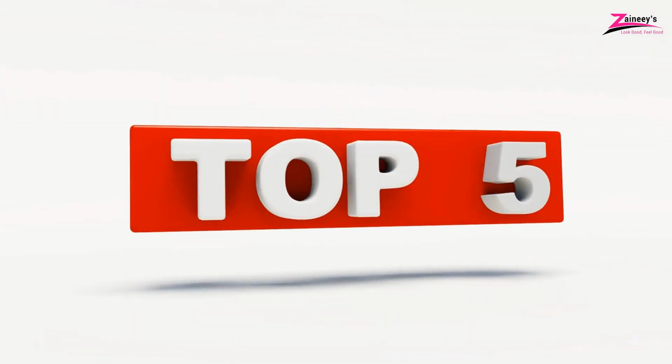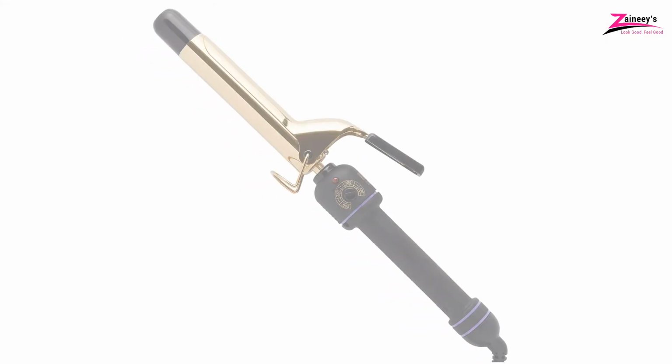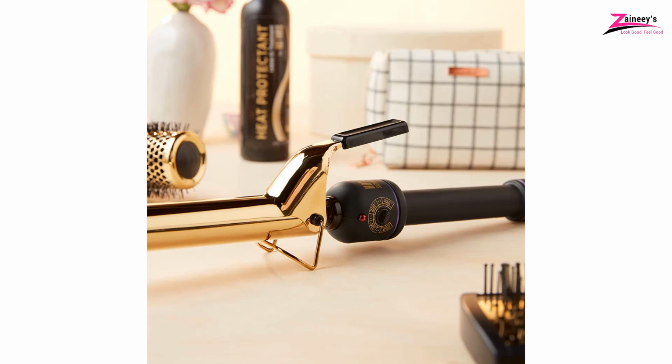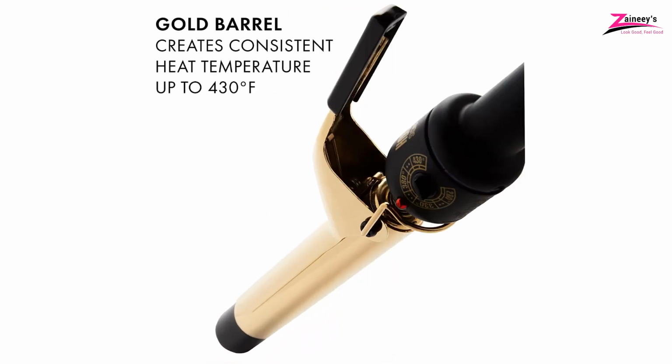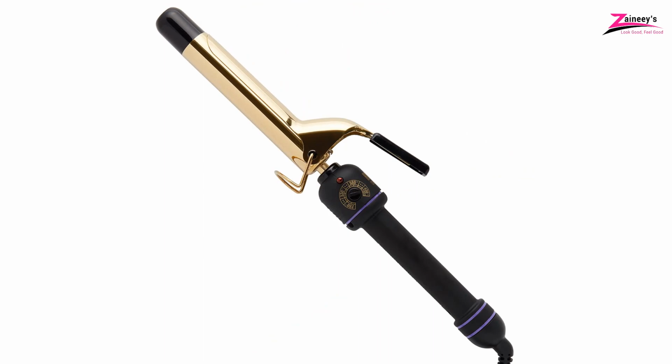So, here are the top 5 best curling irons. Number 1, Hot Tools 1-inch Gold Curling Iron. The brand Hot Tools is a name of trust for hair tools. A curling iron is one of the most rewarded products from this brand. Our expert team did good research and marked this item as the top-rated product in our chart. Are you looking for a curling iron that is damage-free for hair? If yes, then you are in the right place.